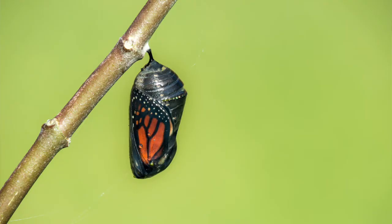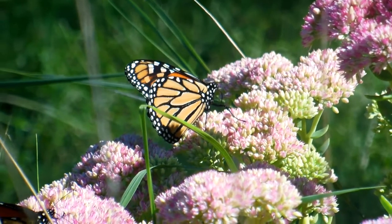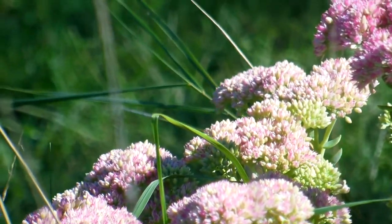Once it is ready, it emerges as an elegant monarch butterfly, with a wingspan of 3 to 4 inches. After they emerge, they spend quite a bit of time drying out their wings and preparing for first flight. You see, during metamorphosis, bodily fluids the butterfly doesn't need once it's no longer a caterpillar will be released, so all that waste gets dumped into the pupa.